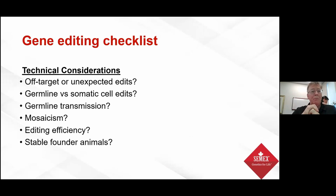So, technical considerations that a company would need to take into account: are there off-target or unexpected edits? Did the edit happen in the germline, or did it happen in a somatic cell edit? Was it a somatic cell that got edited? Is there germline transmission, which is really what we want in breeding? And of course, mosaicism is something, if it is mosaic, then we're going to need to have another generation.